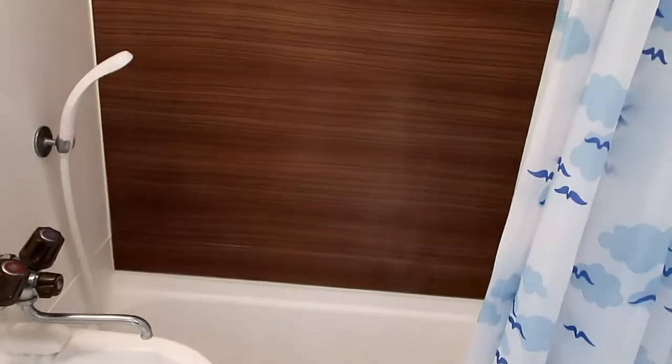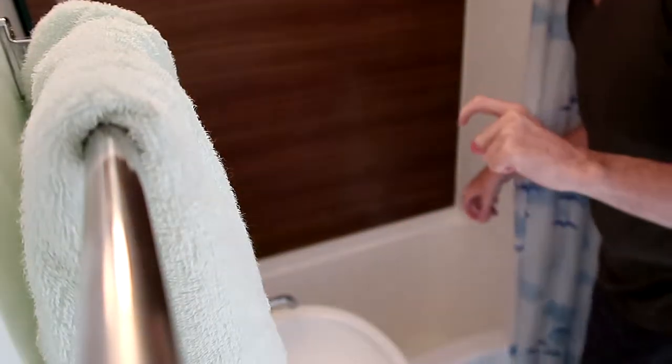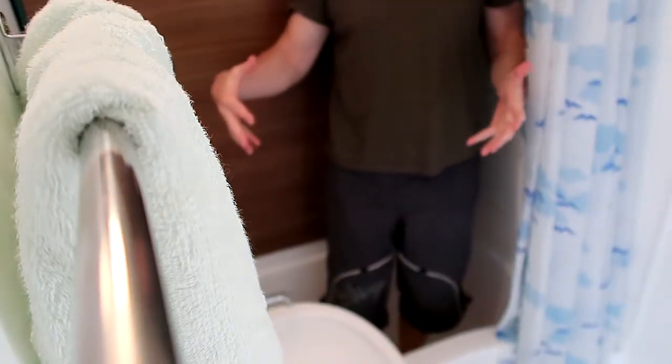Let me stand in there. I'll show you kind of how small that really is. Okay, I've got the camera mounted, kind of jimmied on the towel rack here. But here, I'm going to get in the bathtub. And I don't know if this will give you a sense of the size here. But here I am standing, so you can see big 6-foot Ryan here trying to take a shower. I'm not sure if the camera is really picking up how small this is.